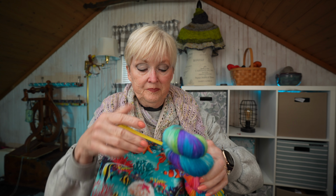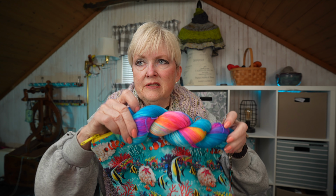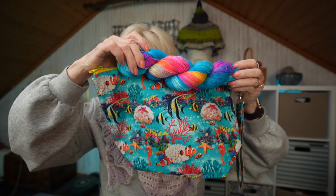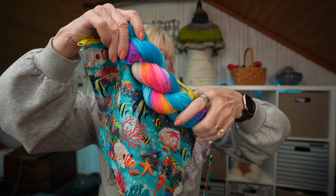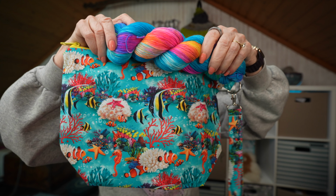So this is the bag and yarn combo. Just be aware though, we have a very limited supply of this bag. I bought the fabric from Joanne just before they closed out, and I can't get any more, and I apologize for that, but it's so perfect for this. I usually sell an X amount of bags anyway, and hopefully you guys won't be too disappointed if you can't get this bag. But I do have another oceany bag that's coming up in the next couple weeks. So if you don't get this one, I have another one.